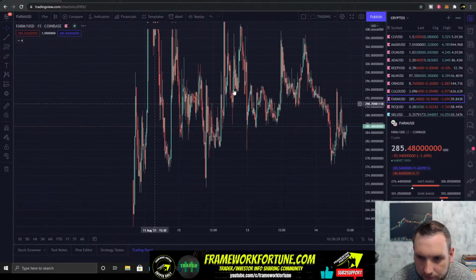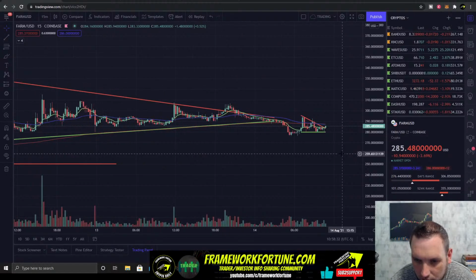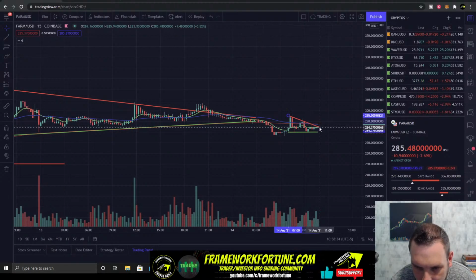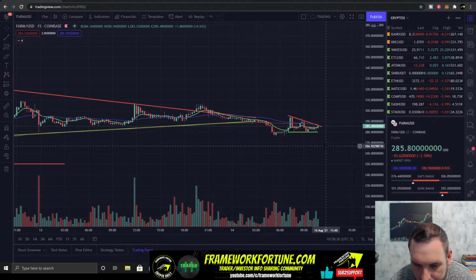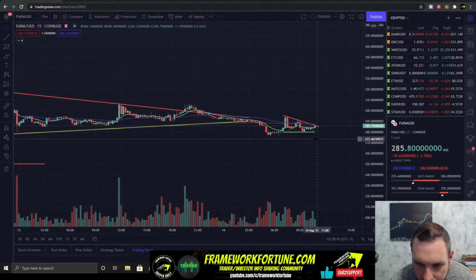Let me go to a 15-minute chart here. Well, actually, if I draw there, okay, so actually it's not broken out of the downtrend yet. And then on the 15-minute, we got the 50 and 200 day there at 287.50. So that is what's got to break.